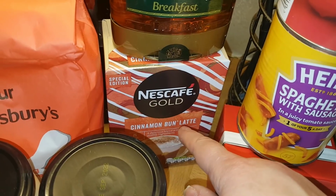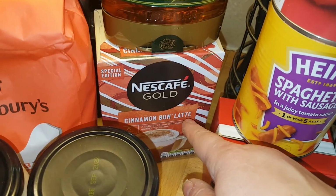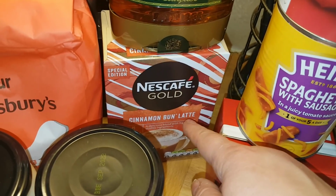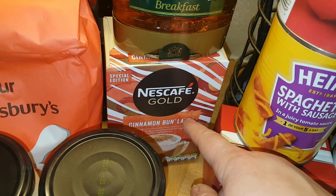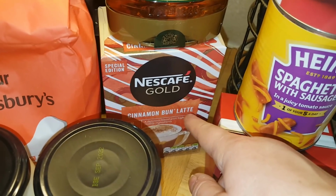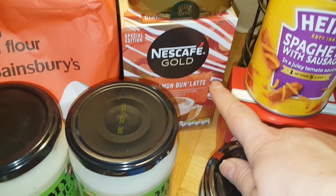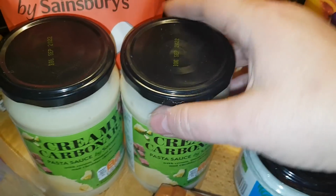It's thicker, and I think that's what he likes. The Nescafe Gold coffees were all reduced to $1.25 this week. So the cinnamon bun latte was my favourite one from before Christmas. I'm almost out of the ones that Tony got me at Christmas in with my kind of stocking stuffers. And so I've just grabbed one of those. I almost bought 2 or 3, but I stuck with one.